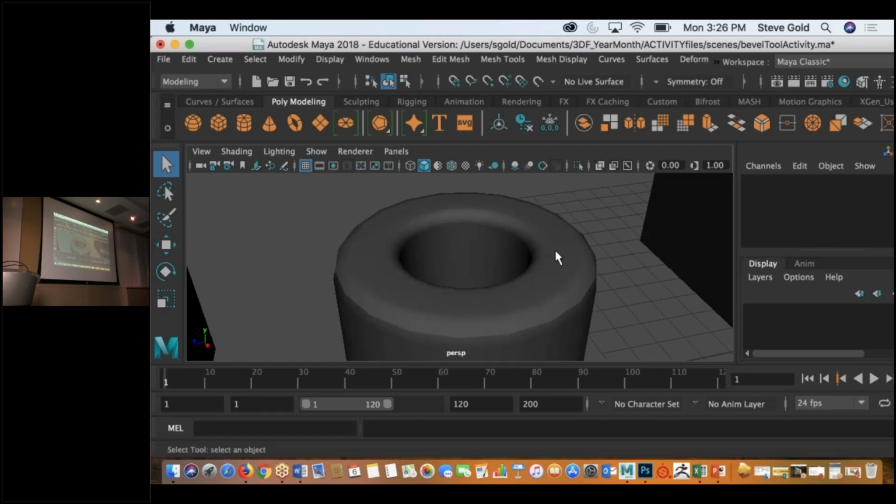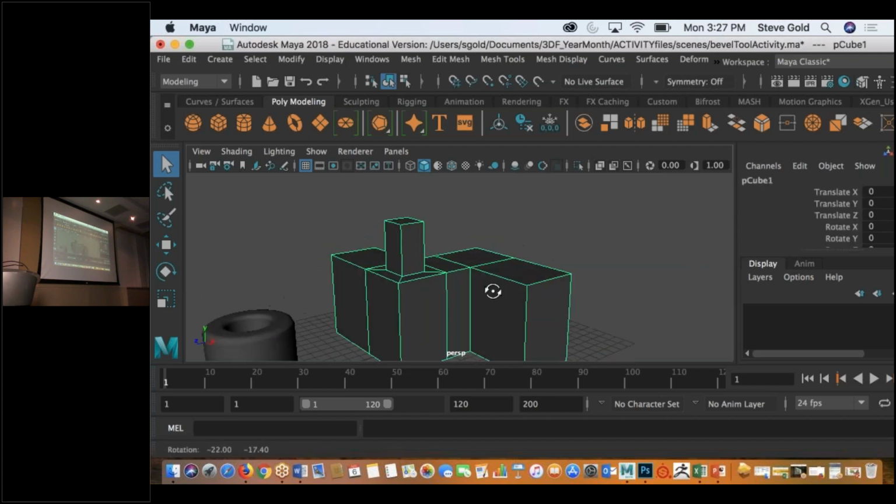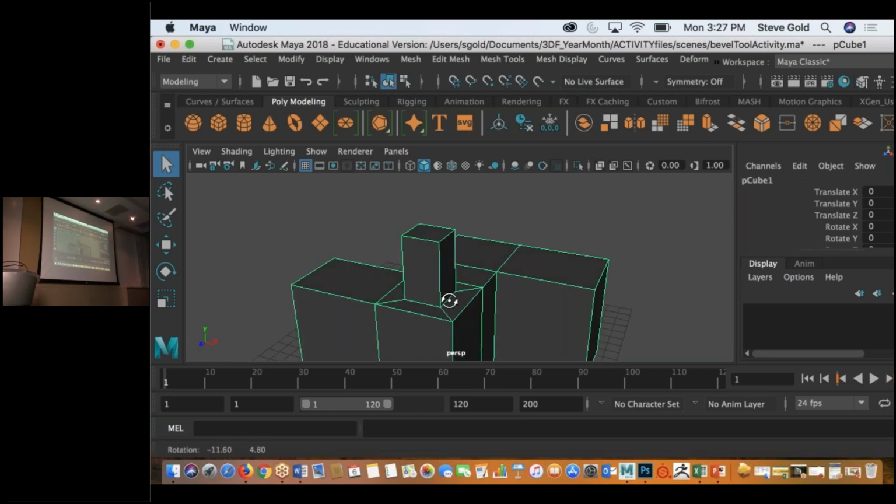So again, that bevel tool, a great tool. Once you're done modeling, okay, this thing looks great. Let me start using the bevel tool here and there and see if I can round some corners a little bit. Again, it's just sort of the icing on the cake that makes it look really nice. So I have this other object over here that I want you guys to play with just so that you can see how things work.